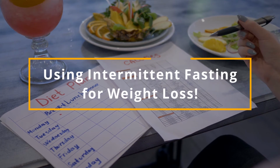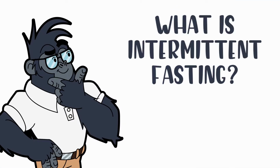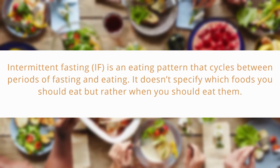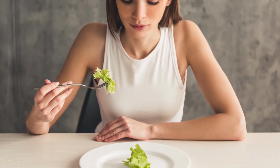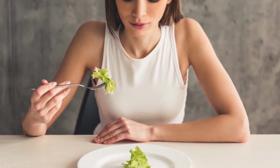Part 3. Using intermittent fasting for weight loss. What is intermittent fasting? Intermittent fasting is simply an eating pattern that cycles between periods of fasting and periods of eating. It doesn't specify which foods you should eat, but rather when you should eat those foods. In this respect, it's not a diet in the conventional sense, but more accurately described as an eating pattern.